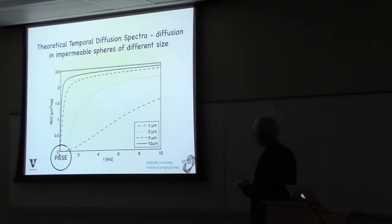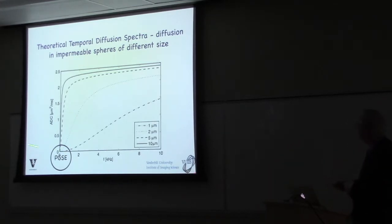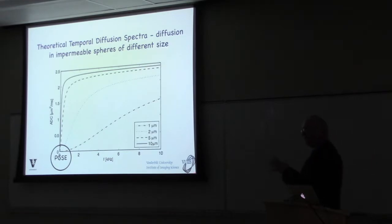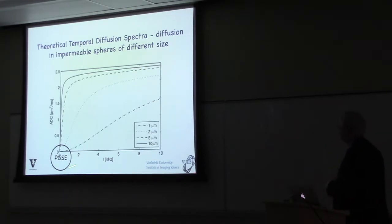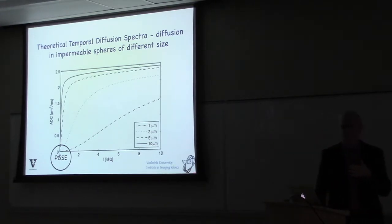The pulse gradient spin echo method is equivalent to measuring down here at very, very low frequencies, where in fact there's almost no difference in these measurements for these different sizes. That's what we were saying, there's no sensitivity to the intracellular type dimension. But if we go to higher frequencies, say like 2 kilohertz, there's a big difference depending on how big the sphere is. So we thought finally, we could talk about this for ages and never really prove it.